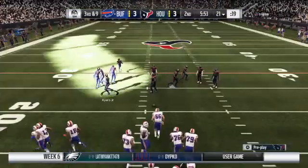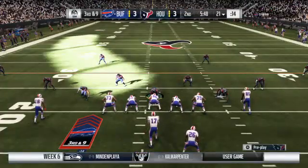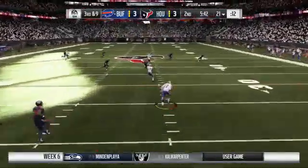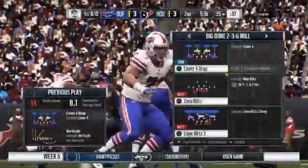The Bills on 3rd down. They've been okay. 2 for 3 thus far. This is 3rd and 9. Working out of the shotgun. Here's Allen. Flush to his right. He can run for it, and he will. 14 yards, and the Bills will get a new set of downs.